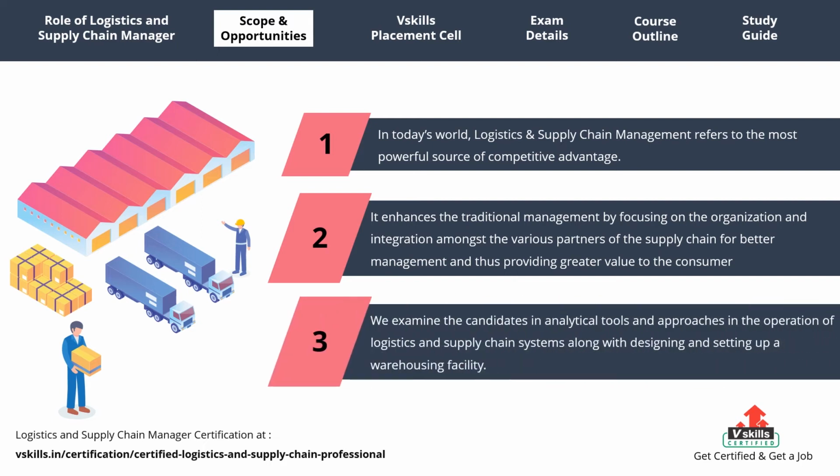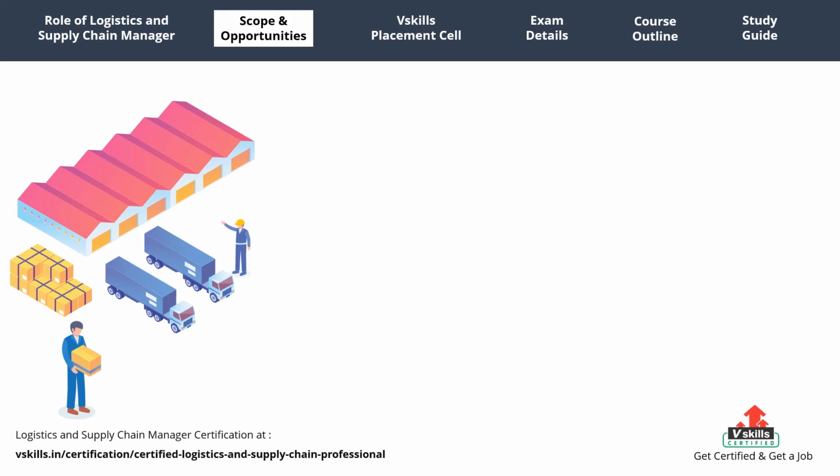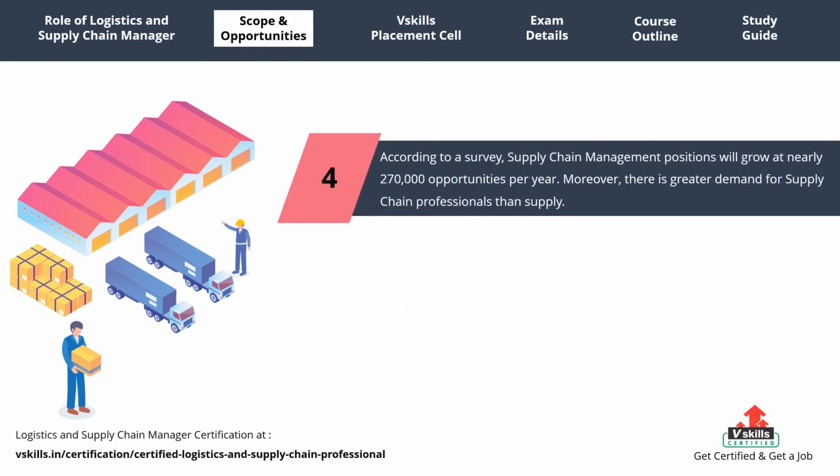Candidates in the Vskills Logistics and Supply Chain Management certification will develop skills in analytical tools and approaches in the operation of logistics and supply chain systems, along with designing and setting up a warehousing facility. This course will also help you to learn about developing logistics networks in order to minimize costs and deliver the best customer service. According to a survey, supply chain management positions will grow at nearly 270,000 opportunities per year. Moreover, there is greater demand for supply chain professionals than supply.